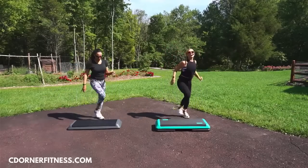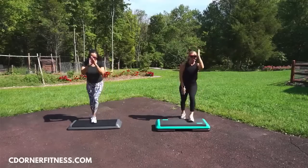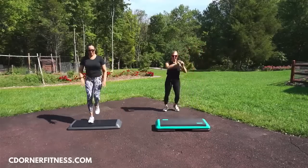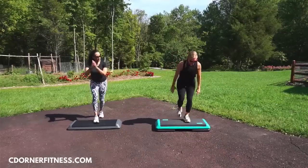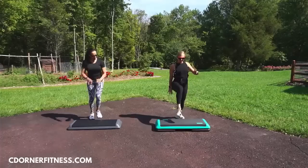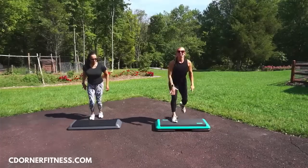Good. How about knees in the center? Knees in the center. Good. Stay with your knees. Let me show you. From the up and lunge, you're going to come up. You're going to lunge back twice. You're going to kick your left foot. Triple knee right. You'll get it.